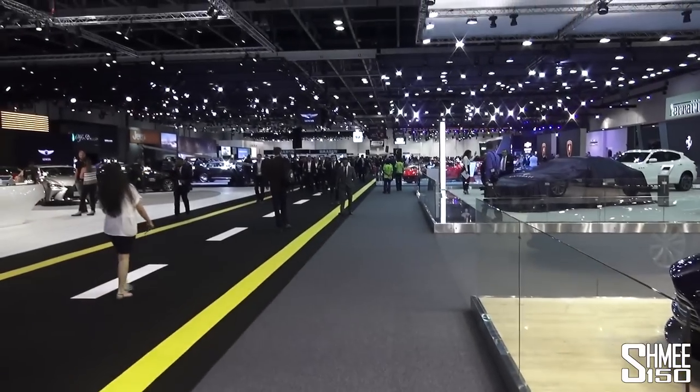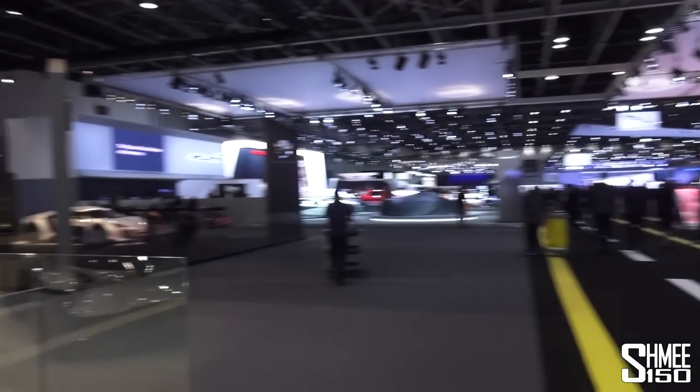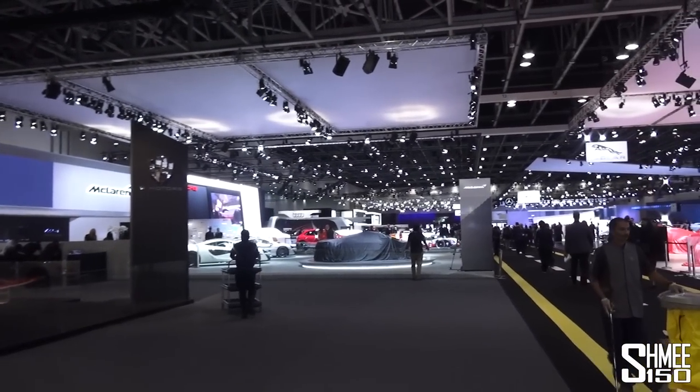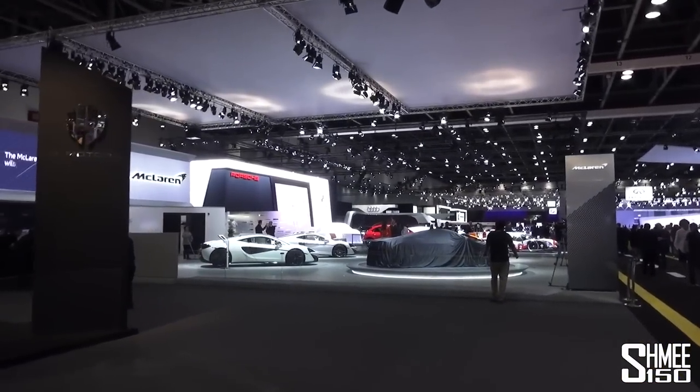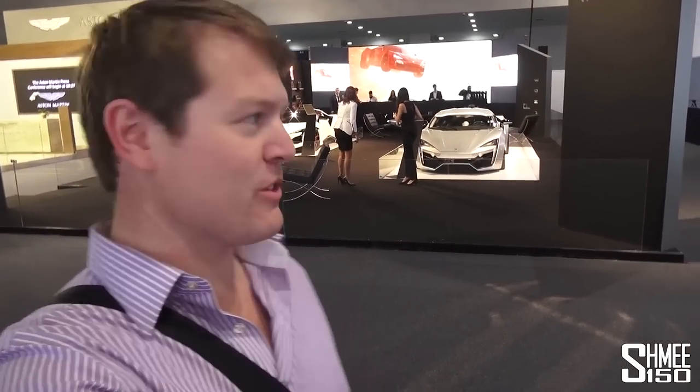What else do we have? Having a quick glance. Brabus down at the end, Ferrari, Lamborghini, Maserati, 812 looking nice that way. Some cars still under covers. We have W Motors, McLaren, Porsche. Can see Rolls Royce at the very end. Okay, fair to say there are a fair few cool cars here to take a look at. We will do our best to give you some highlights of this show, not just this hall, the other hall as well, but there's a lot to see.